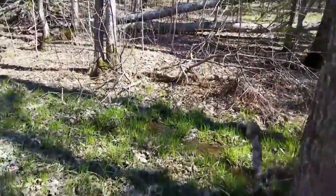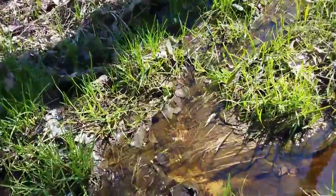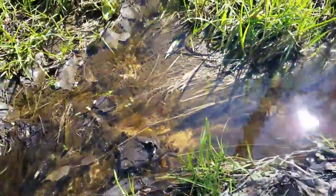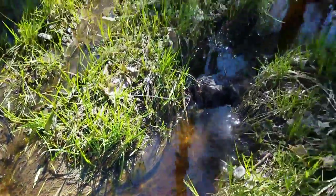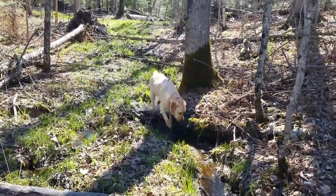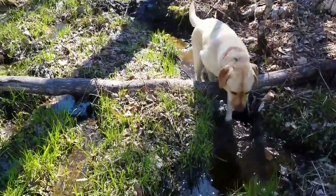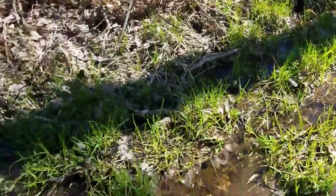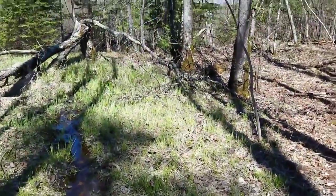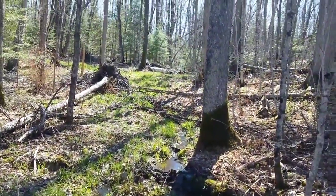I just love these little streams in the spring with the water moving through. Even though it's swamp water, it's still pretty clean, so we are blessed with clean water in Minnesota, northern Minnesota, in the upper Mississippi watershed, and we need to do everything we can to protect that. And the single best thing we can do is to keep forests in forest and not to convert them to other uses.